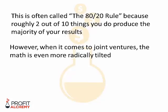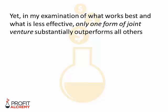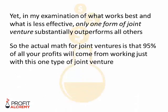However, as I mentioned earlier, when it comes to joint ventures, this math is even more radically tilted because there are at least, as I said earlier, 14 types of joint ventures, and many have multiple variations that are very complicated. Yet in my examination of what works best and what's less effective, only one form of joint venture substantially outperforms all others. So the actual math for joint ventures is that 95% of all your profits will come from working with just this one type of joint venture.